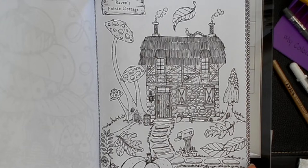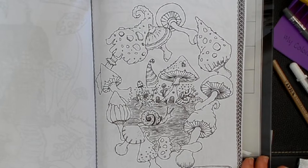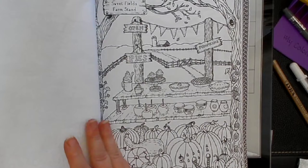Another mushroom house. Love it. Oh, and this is an awesome one. Oh, we're gonna have to color this one soon. The Snail's Pace Crossing. So cross it at a snail's pace. Enjoy the view. Love it, love it, love it.